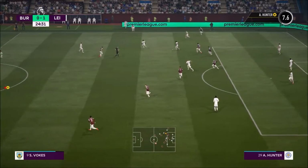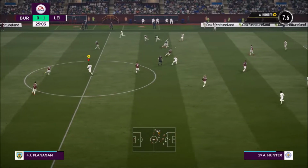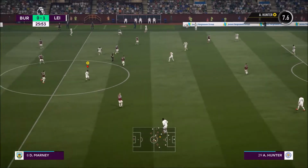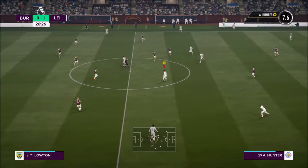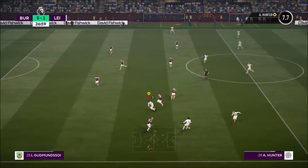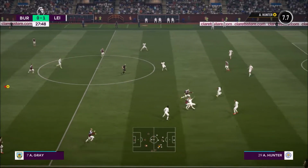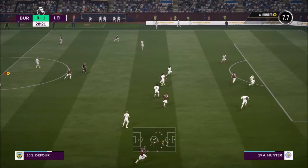Good place to win the ball back there because the pressure was starting to mount and the interception was timely, to say the least. Inlet. Hunter. Oh, he showed great anticipation there. On to the attack now.